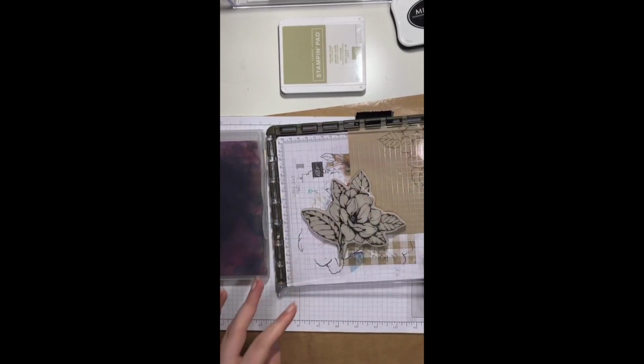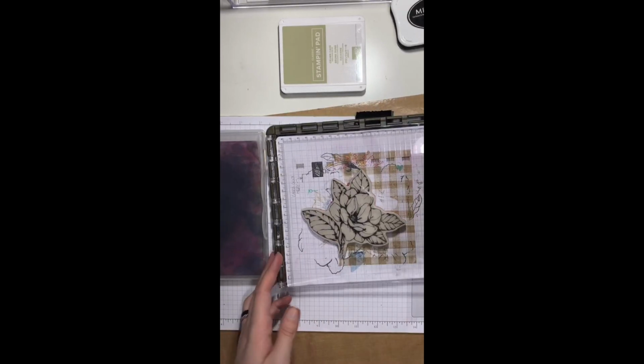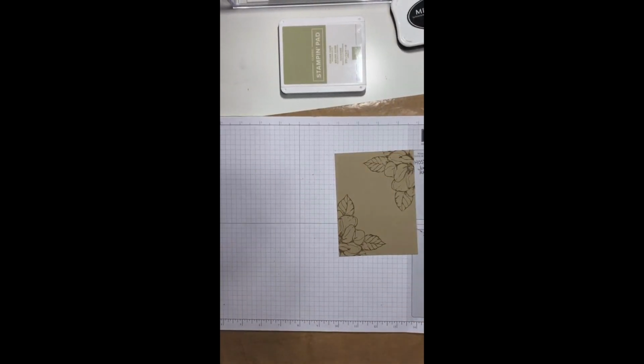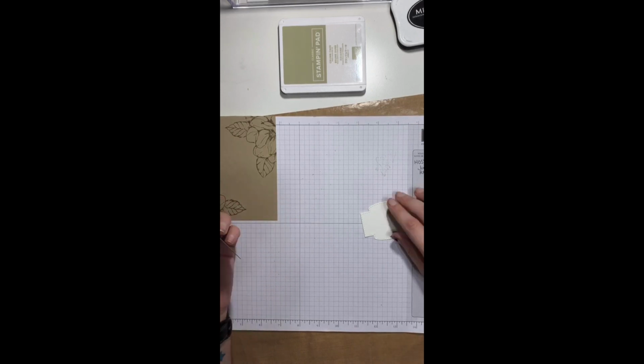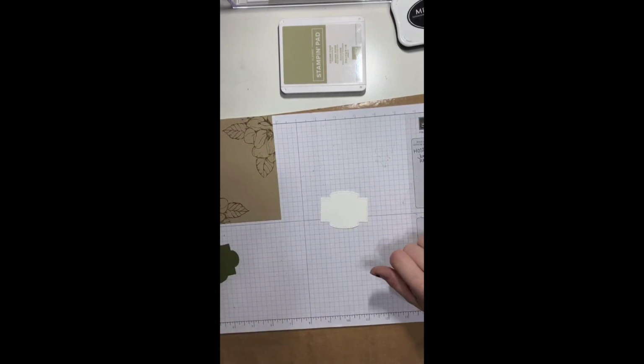Just for a bit of decoration. Super simple. I need to replace that. I'm gonna clean that off later. Alright, so I did use the Stitch So Sweetly dies, which thankfully are carrying over into the new catalog. Stitch So Sweetly dies, and then I used a sentiment from, oh lord, I about threw all my stamp sets.